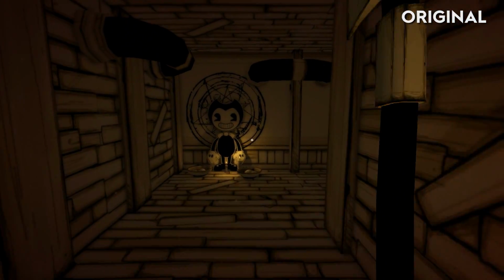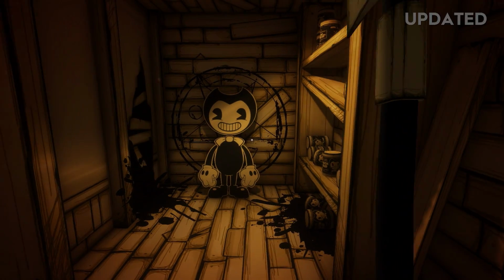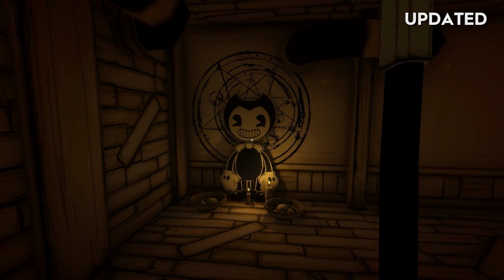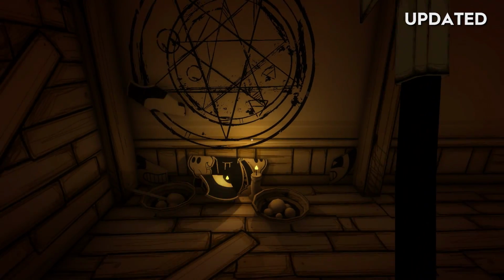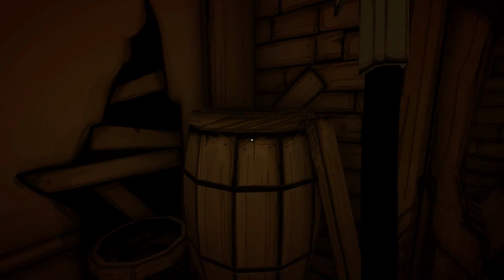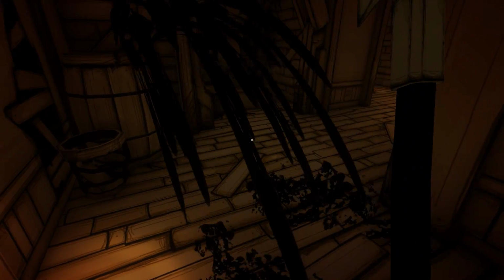Before, when we hit a Bendy cutout with the axe, it collapsed like this. However, since the update, these cutouts now react far more explosively, with pieces flying everywhere. Hitting barrels now causes them to spray out cascades of ink all over the place. A nice addition and fun to mess around with.